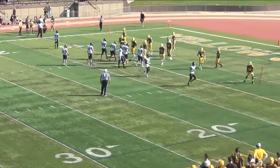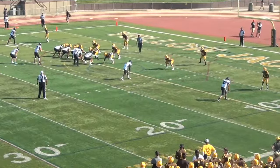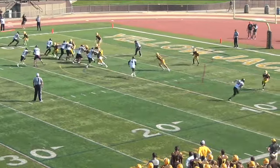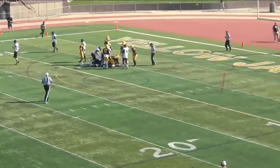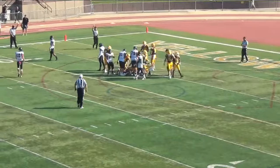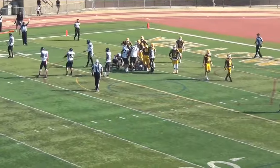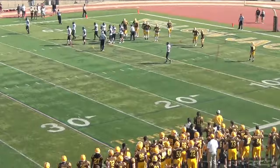And Muskies are 1st and 10 from the 10-yard line. They come out in their pistol formation. The tight end goes in motion. Dinginger takes the snap, and he hands it off to Scanlon, and he stops short of the 5-yard line. It'll be on the 6, so it'll be 2nd and 6 to go in scoring territory for the Muskies.